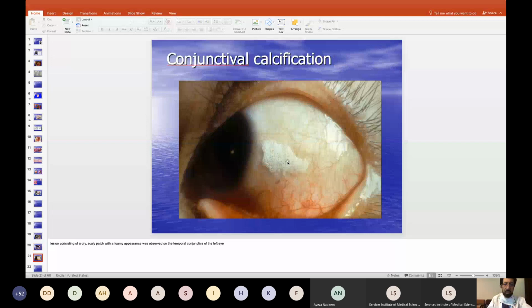And then in the conjunctiva, we'll have this foam-like calcifications. It would appear as if soap has gone into the eyes and you keep on rubbing the eyes, but this will not go away because this is just foamy calcium deposition in the subconjunctival layers.